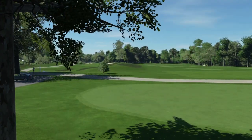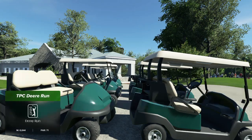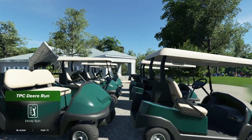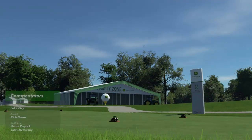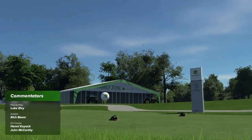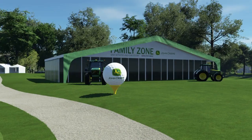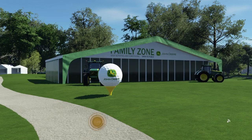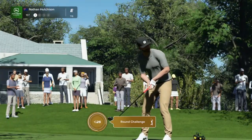I'm Luke Elvey, alongside Rich Beam in the booth, and out on the course following our feature group is the delightful Henny Koyak. Hello, Henny. Hi, Luke. I'm happy to be out here covering our feature group's play this week. We're in for a very entertaining time as there seems to be a rivalry starting between these two players. Well, it will be interesting to keep an eye on this one right throughout this event.